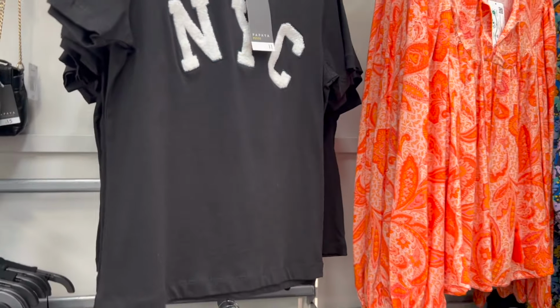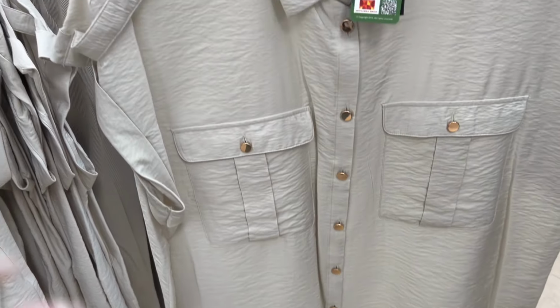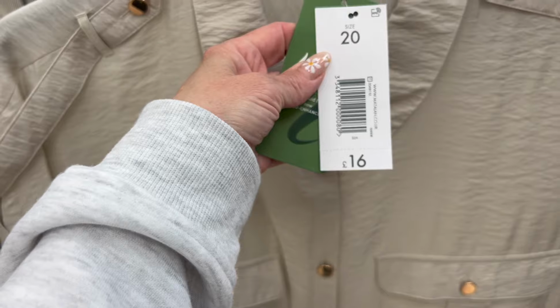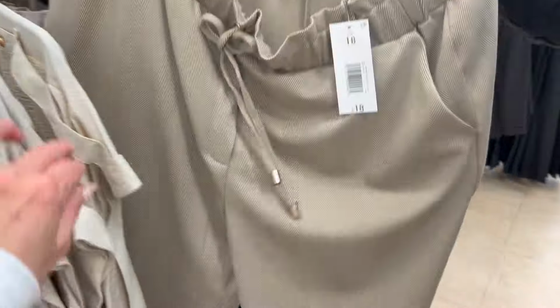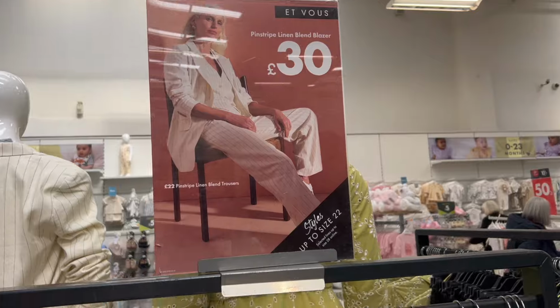An NYC t-shirt there as well, I really liked. Then I wanted to show you this shirt because I thought this was nice. I like the detailing on the shoulders. It was £16. And then they had some nice trousers as well. My lovely assistant Richard is helping me. I really like these trousers for £18 and they look like they'd be really comfortable. And they had like a herringbone pattern to them.